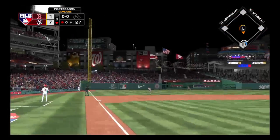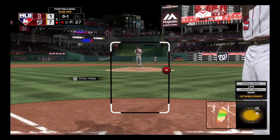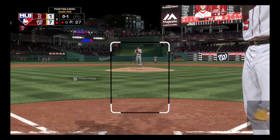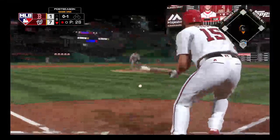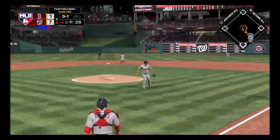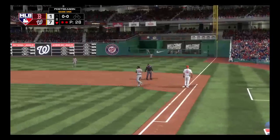Popped him up. Devers in foul ground, and this will land foul. Ready with the 0-1 pitch. Drops one down here, and he'll try to beat it out. Throw to first is going to beat him, though, as they're able to thwart the bunt attempt.